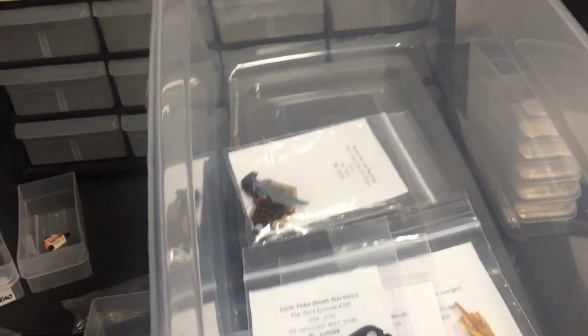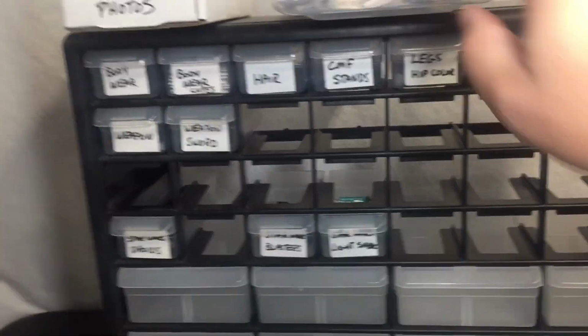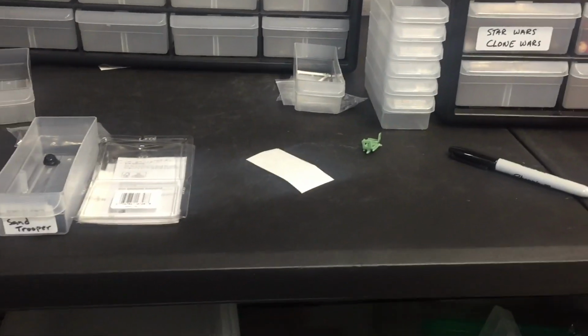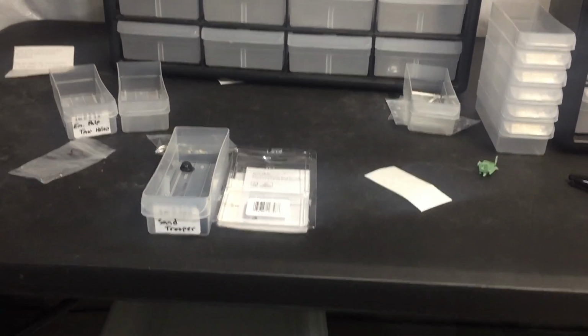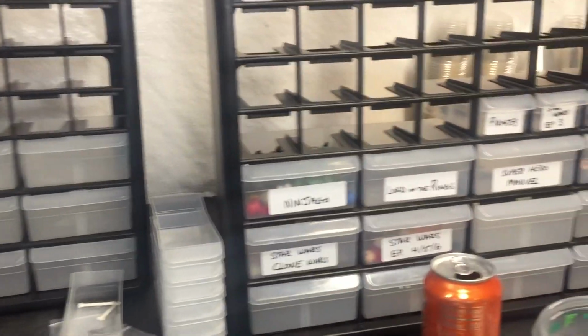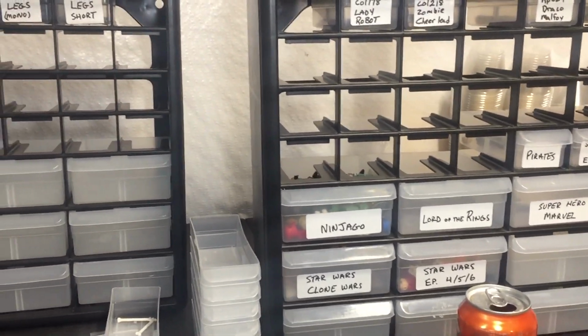This right now is just a bin collection, but it'll look like that at some point where I can get at minifigures quickly. So I'm almost done with this. I just don't know where this is going to live. It might live on that table for now, but lots of questions, not enough answers yet.